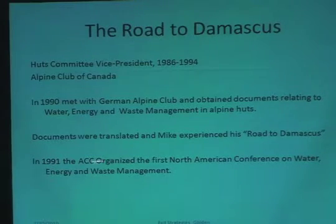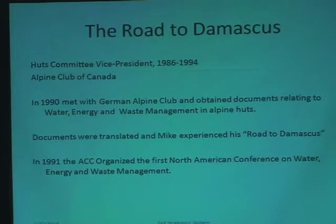So in 1991, the ACC, the Alpine Club of Canada, organized the first North American conference on this topic. And we had 88 people, paid people, show up at Lake Louise. If you think 20 years later, I believe you have 110 people here. That's, in a sense, kind of disappointing, that 20 years later we should be attracting more people to these things. That's certainly not a criticism of these organizers, but it's maybe a criticism of our society.